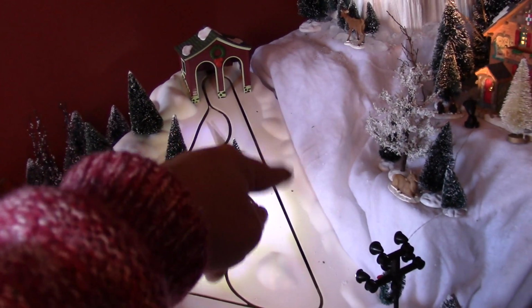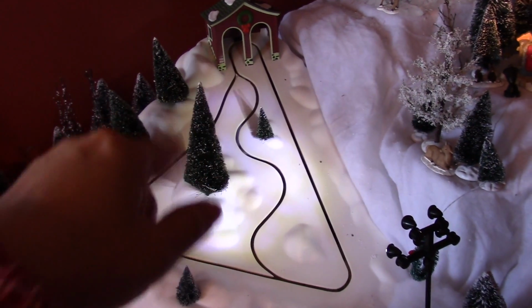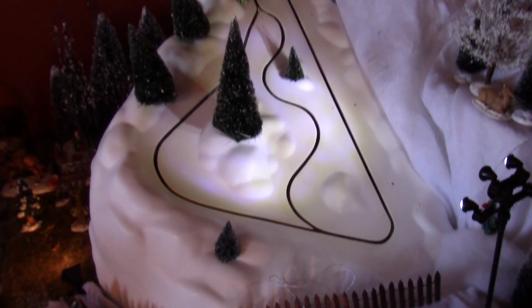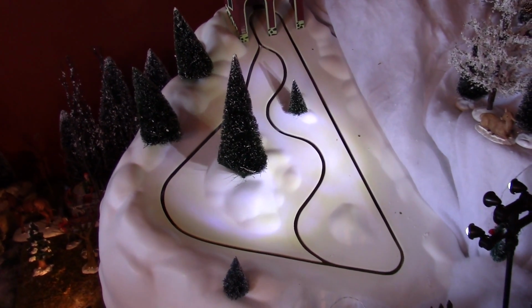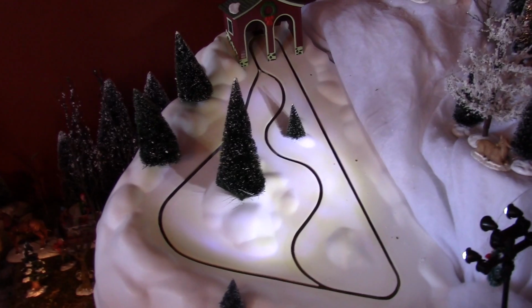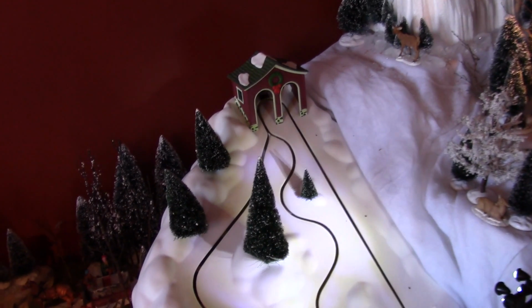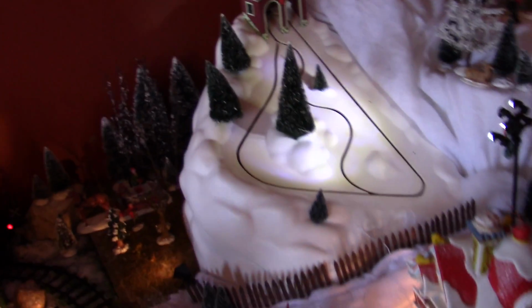So there's a rope tow and these skiers go down these two different paths, and there's two skiers and a snowboarder, and it's awesome and I really love it, but the motor broke as soon as I used it. The motor just stopped working. I turned it on and it worked, and then turned it off and boom, it didn't work. Nothing happened. So anyways, the guy who I bought it from is sending me a new motor, and I'm hoping to be able to put it together before Christmas.